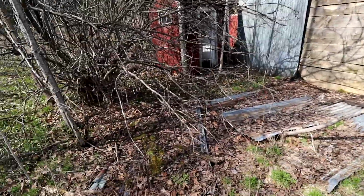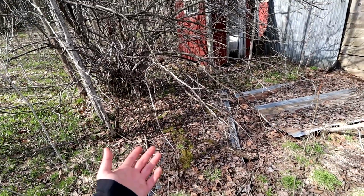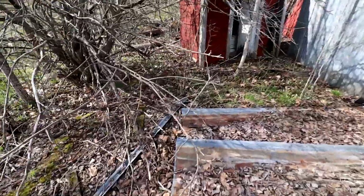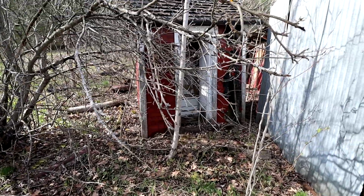Oh my god, what the hell was that? Oh, it's a squirrel. Jesus, it's a chipmunk. Sorry, not even a squirrel. Sorry, little chipmunk. You kind of scared me for a second there. Yeah, I don't really think there... Oh, there is a little old outhouse. Oh, that's so funny.